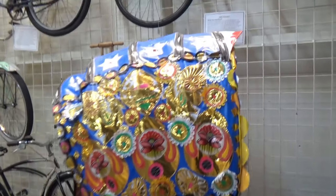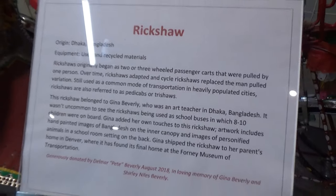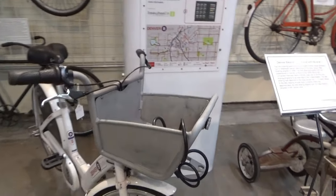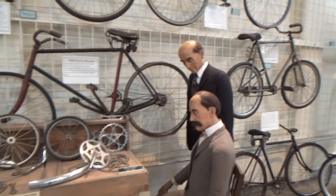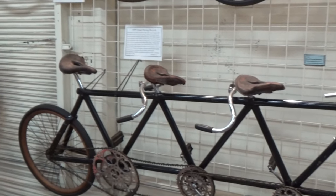And look at this. You know what this is? Yep, that is a rickshaw. That is a really nicely set up rickshaw. And here's a bicycle built for three. Oh, this bike has got a nice basket on it. And here's Orville and Wilbur Wright working in their bicycle shop. Oh, look, a bicycle built for four. Wow.